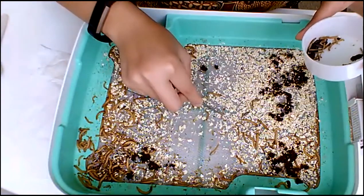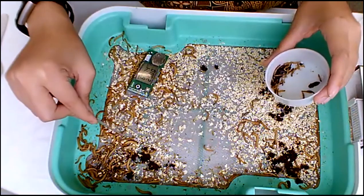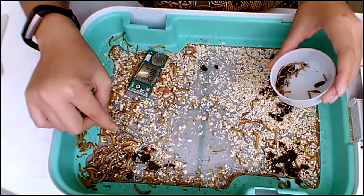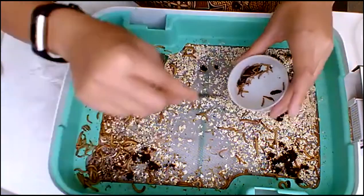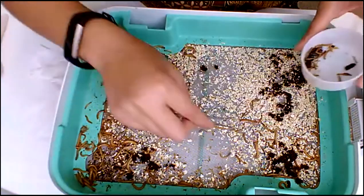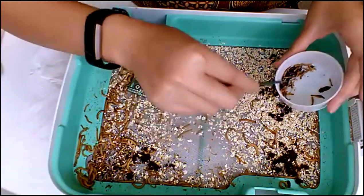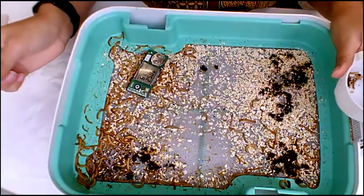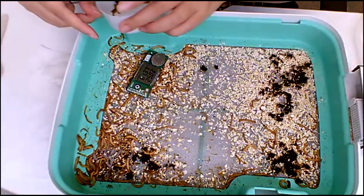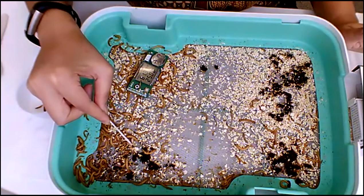You can see this one's a baby right here. Babies can be even smaller than that actually. There's a little tiny one over here. I don't know if you guys can see that small. I'm just saying hi to your mealworms. Hi babies. And just checking on their health, making sure there's no mold growing anywhere. And okay, so there's a pupae right here.